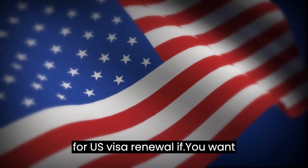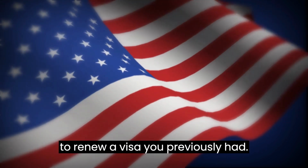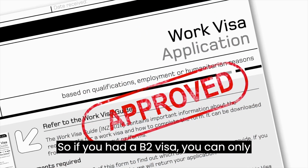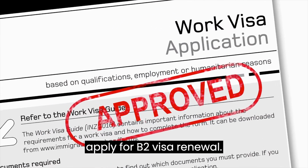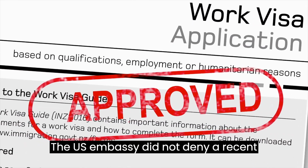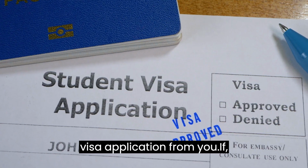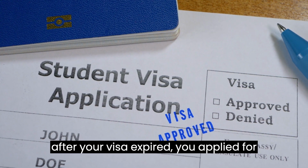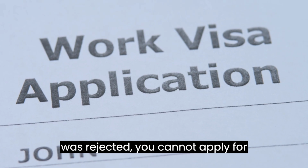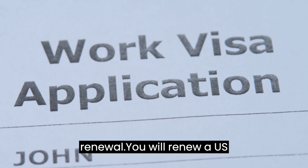Am I eligible to renew my U.S. visa? You can apply for U.S. visa renewal if you want to renew a visa you previously had. So, if you had a B2 visa, you can only apply for B2 visa renewal. The U.S. Embassy did not deny a recent visa application from you. If, after your visa expired, you applied for another U.S. visa and that application was rejected, you cannot apply for renewal.